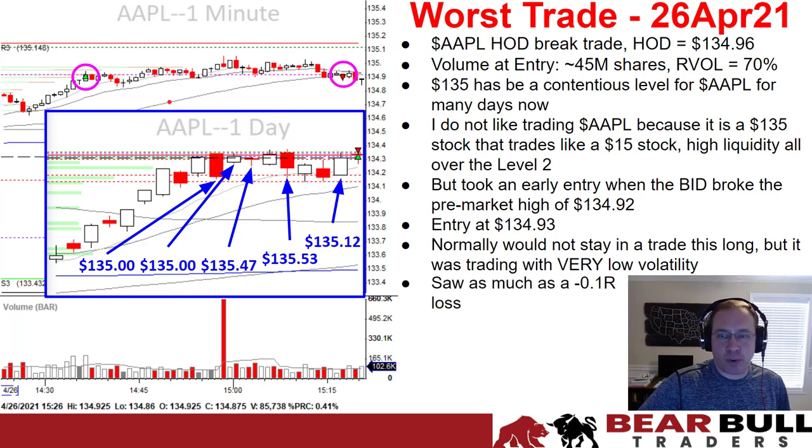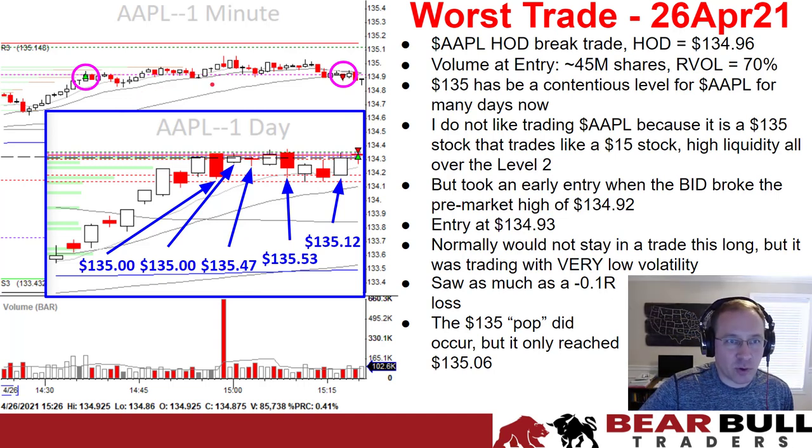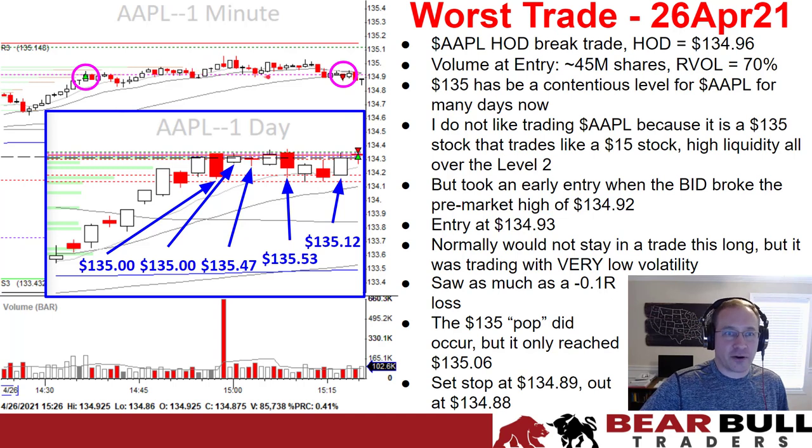I saw as much as a 0.1R loss. That happened here. Again, nothing bad at all. The 135 pop did occur, but, you know, I say pop in quotation marks because it only got to 135.06. And then I got tired and I put my stop at 134.89 and got stopped out at 134.88.